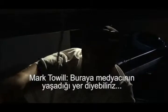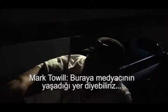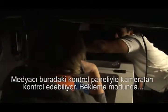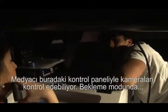But basically, this is where the media guy lives. It's on deck. Where do you see that? Here, right there. And then you can move them the way they're pointing. With this joystick, you can zoom in and zoom out. Does it record all the time?